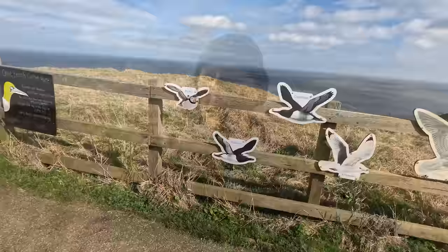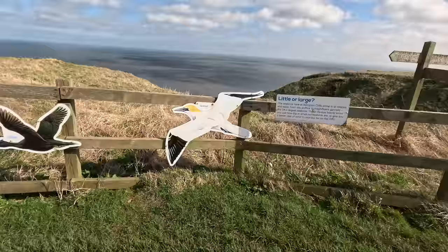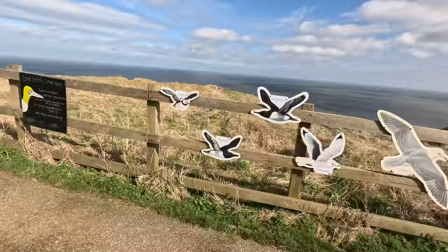Puffins. The gannets are incredible to photograph. The gannets there, they're huge. It's something like a 6 foot wingspan. They're my favorites. They're absolutely gorgeous. So all of that, perhaps not the puffin today, but all of that is what I'm looking forward to photographing.